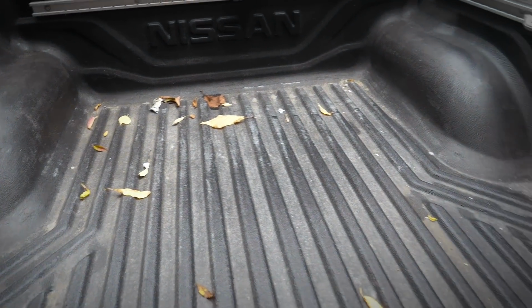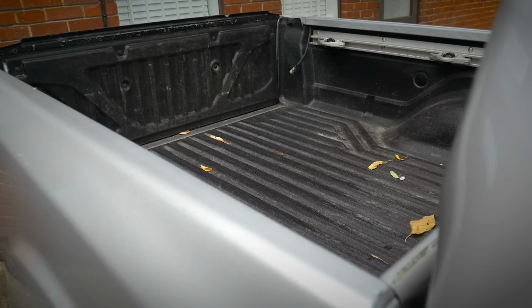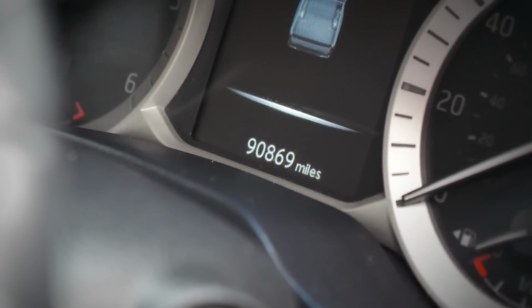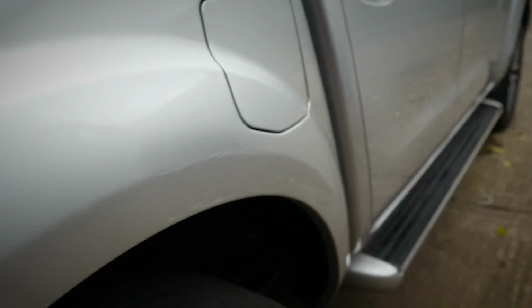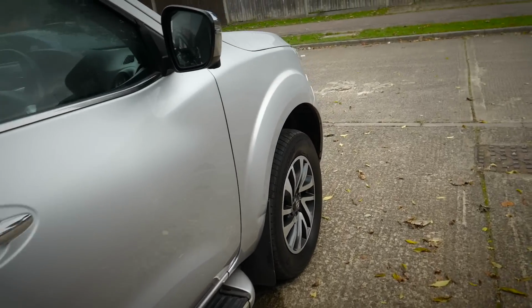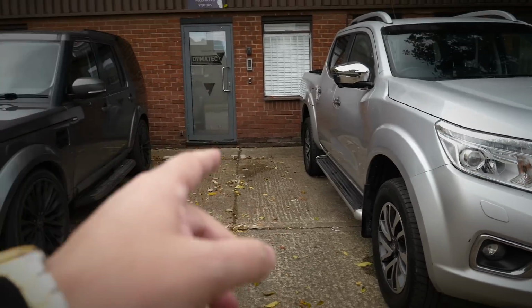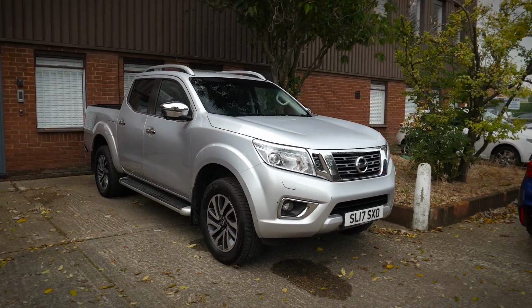Come around the back. Got the truck back. Bit of damage on there. That's quite expected. Obviously, it's done 90,000 miles as well. Yeah, so it ain't gonna be perfect, but it's just annoying. There's damage all over it. Dotted all over the place. Oh, look, there's another bit there. What I'll do is I'll go and meet the customer, have a chat with him, and see what he's saying.